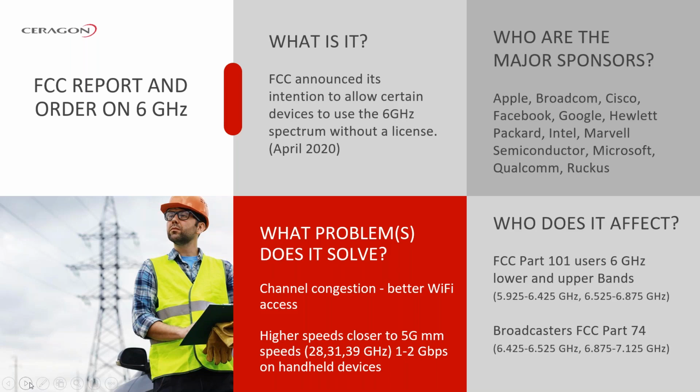So the FCC made a decision to allow unlicensed devices to use the 6 gigahertz spectrum, which comes as kind of bad news to the utility industry, because point-to-point microwave, licensed microwave in the utility space relies quite heavily on the 6 gigahertz spectrum. So naturally, utilities are very, very concerned about the impact that unlicensed use in the spectrum could have on their existing 6 gigahertz links.